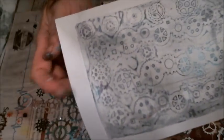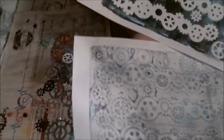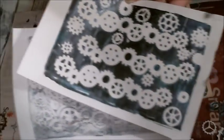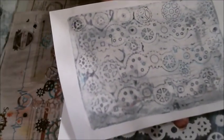Now check that out. That looks almost like the negative of that one. I don't know, you can see that all. See, there's that one, and then there's that one.